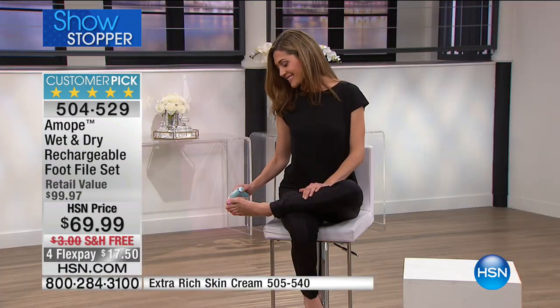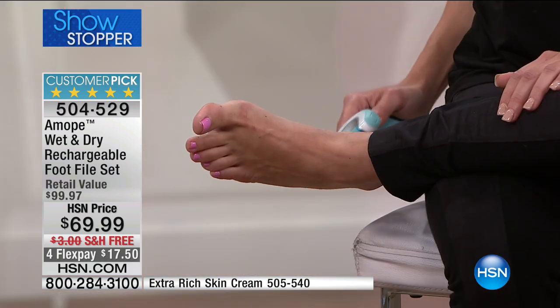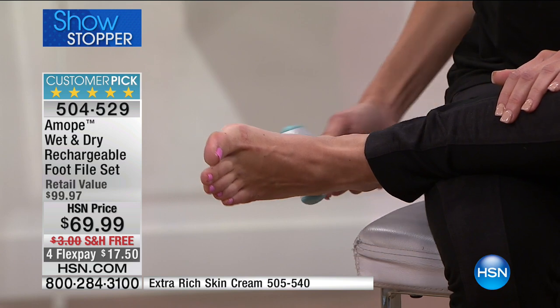This will give you that salon smoothness that you can get at home, so you don't have to get a pedicure. Which is great. I love this because I still go get my pedicures, but this extends the life of my pedicure, so I can still touch up my feet every so often.